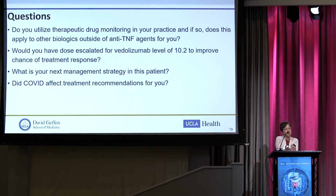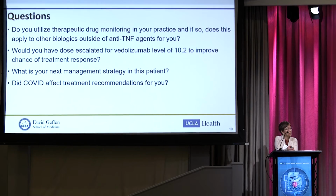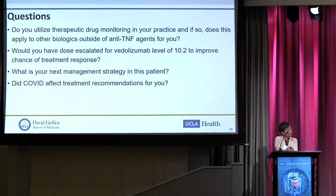Okay. So what's the next management strategy? Dr. Limkikai, what would you do in a patient like this? You're on Q4 vedolizumab. He's not really responding, still likes his prednisone, still needs it. And did COVID affect your treatment recommendations? I'm curious. Yeah, great questions. So I guess what had been discussed earlier were the initial possible drugs to use for induction of remission in this gentleman.